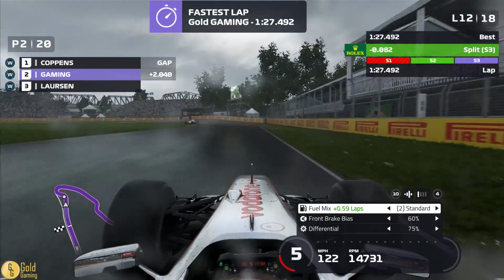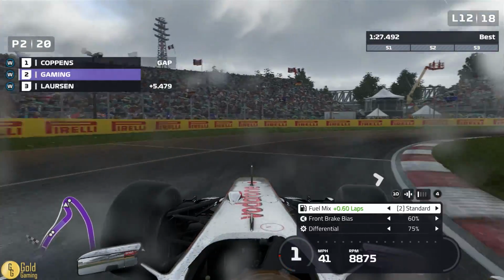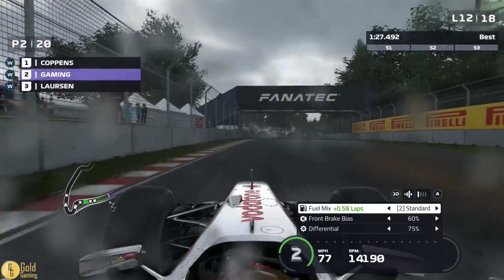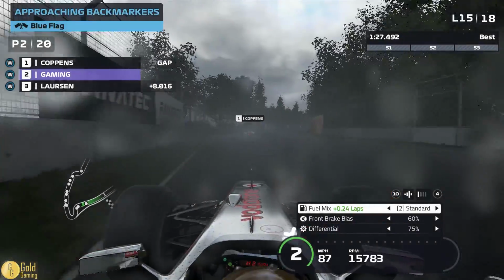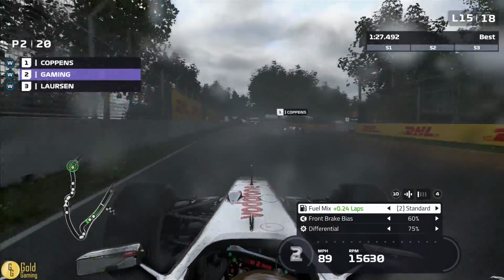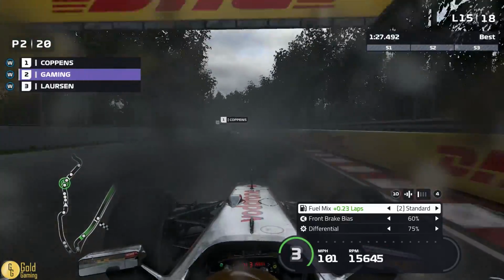Including the red flag, the race lasted 4 hours, 4 minutes, and 39 seconds, making it the longest race in F1 history. Records were also set for the lowest average winning speed at 46.518 miles per hour, the most pit stops for a winner at 6, and most safety cars at 6.